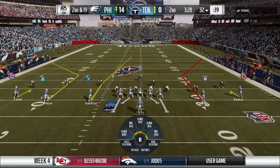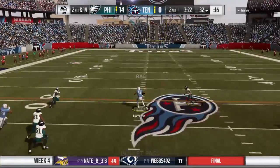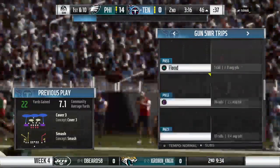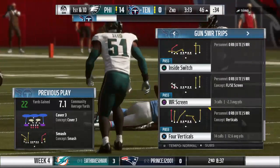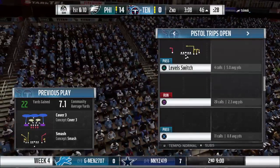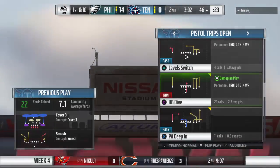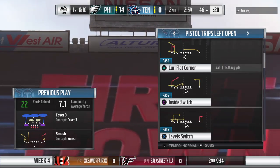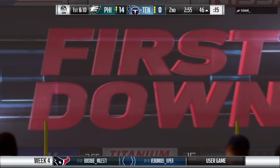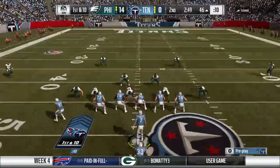2nd and 19. From the shotgun, it's Gabbert. Over the middle, he's got Deshaun Hamilton. And he'll be taken down, but not before he gets into enemy territory. A good pickup there of 22. So from Philadelphia territory now, here's a 1st and 10 at the 46.